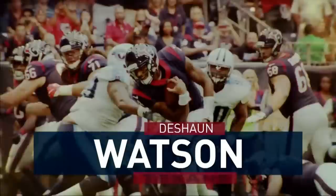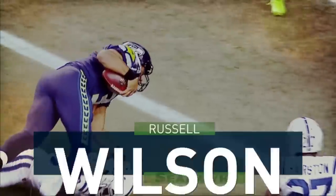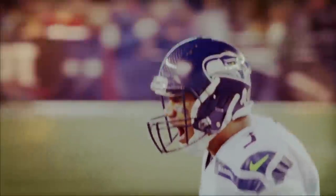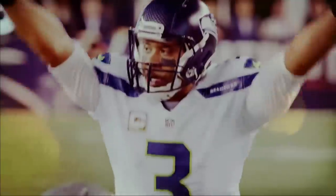Houston, we have a quarterback. What a run! Deshaun Watson is red hot. Touchdown, Seahawks! Wilson throwing, end zone caught. Beautiful touch from Russell Wilson.